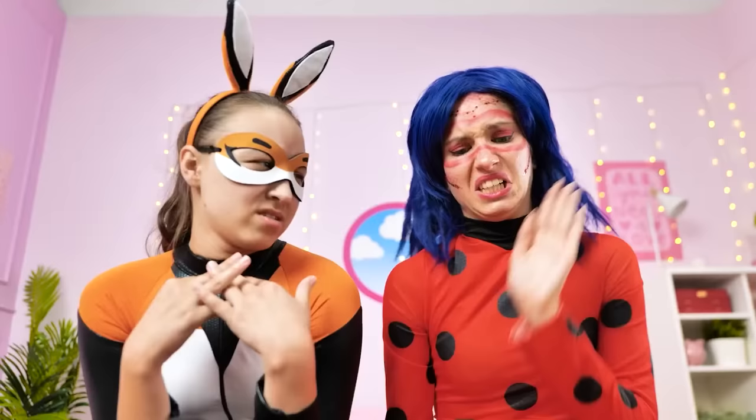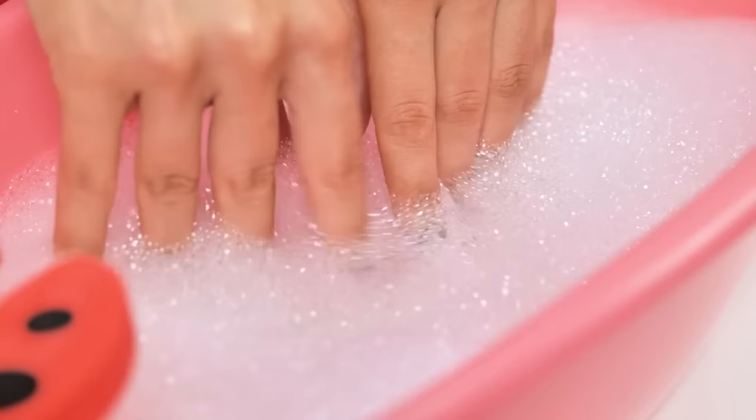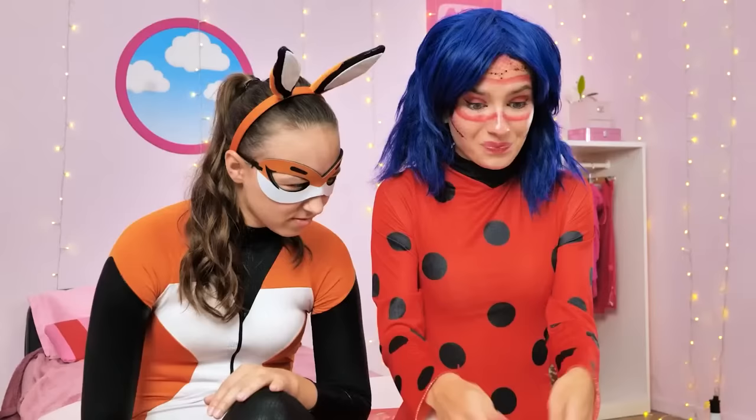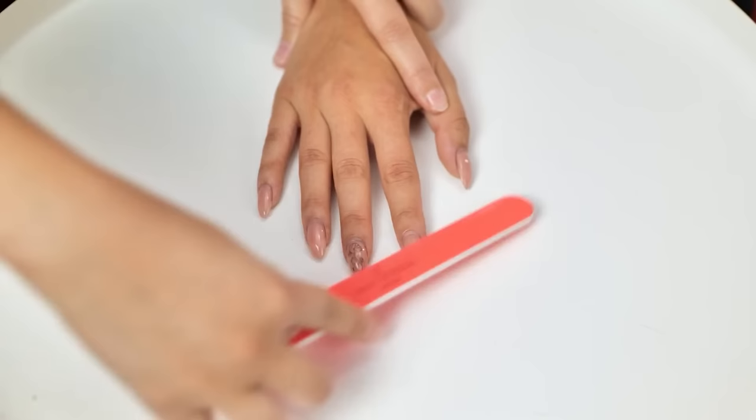Holy bug! My nails are so ugly! Disgusting! Can you help me? Please! Okay. Your nails need deep cleaning. Deep them and move your fingers a bit so the dirt goes off. It feels nice. They are clean! We're not done yet. What? What do you mean? We have to file them so they look neat and pointy.